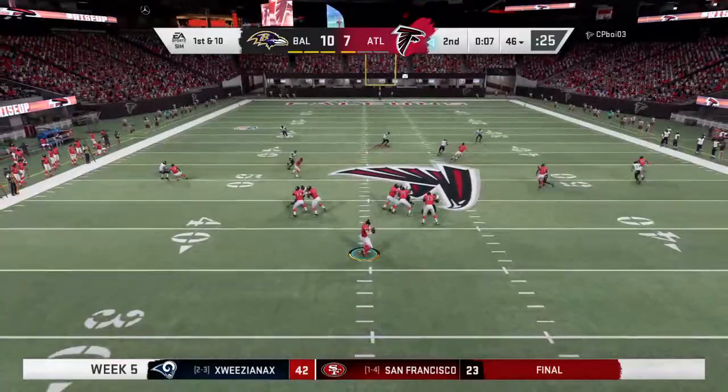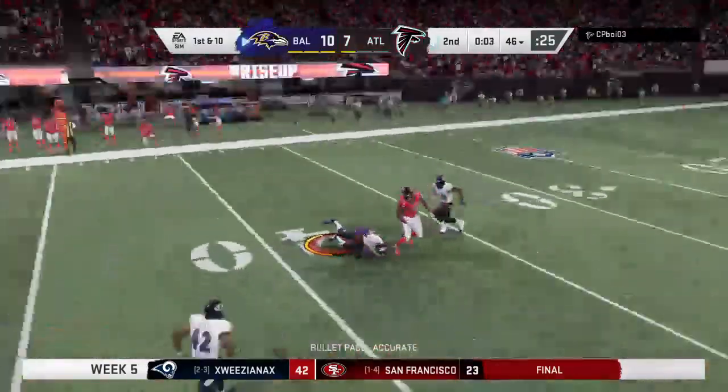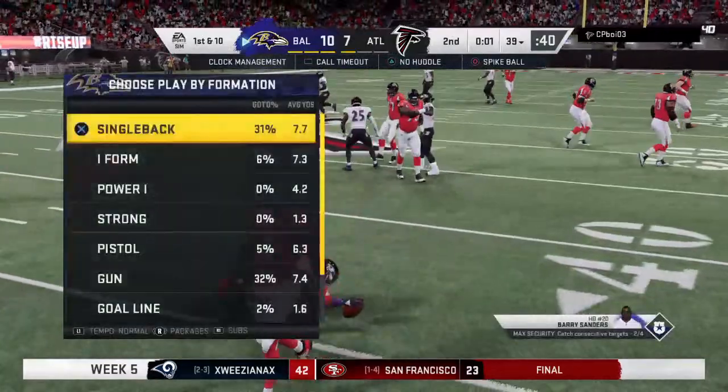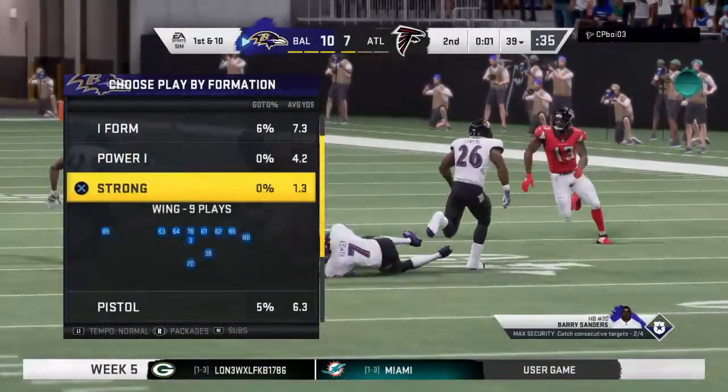He'll look to throw. Into double coverage, and it's intercepted. Picked off by Jalen Ramsey. And his guys have got it back at the closing stages of the first half.